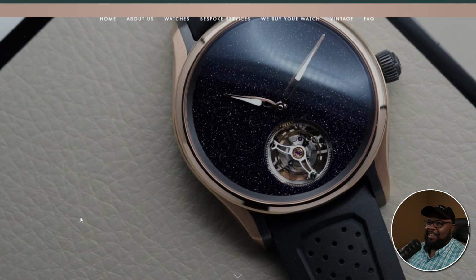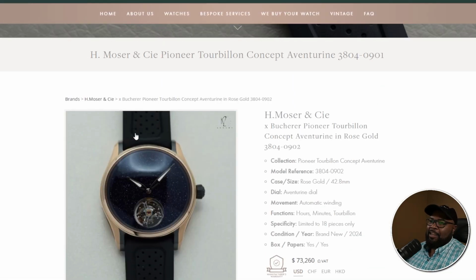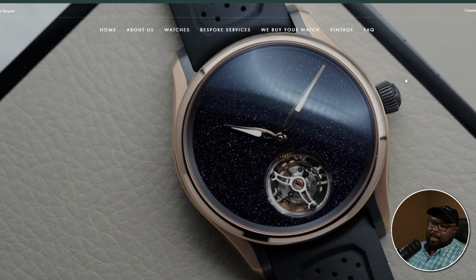I forgot to put this in there. I put this in because I didn't know this existed. So this is a limited edition Moser Pioneer Tourbillon concept dial. Concept dial means there's no logo on the dial, limited to 18 pieces. This variation of the Pioneer is one of my favorites in terms of the case. Before we go on to the complication, rose gold with titanium tucked in.